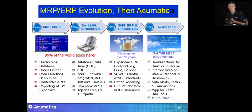Come 2007, new web standards, new mobility features. Acumatica took the best from what was in the past and coupled to that the latest technologies. So then you get this browser-based mobility on any device that you can think of. You can interoperate and include your customers and vendors in your ERP system. You've got these productivity-enhancing notifications and alerts and scheduling tools. You've got these development tools that literally take a quarter of the time to develop complex applications because of the advancements in the software technology, and it's all at half the price.